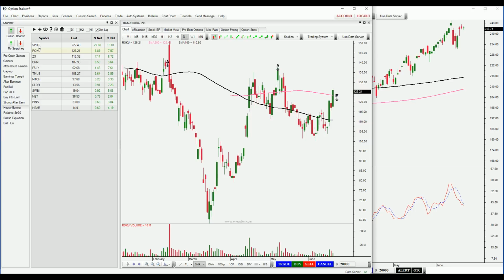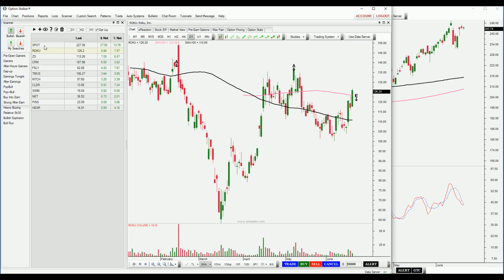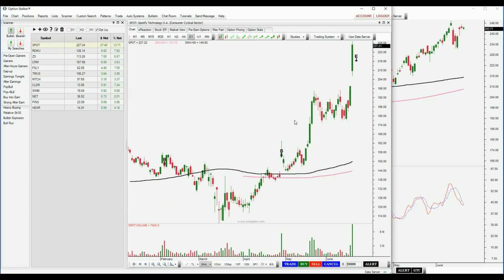So let's go through and knock through this list right here. Take a look at what we got. Really easy search. I'm going to stick with the daily chart for right now. Look at this strength. Spot. Beautiful compression. Beautiful breakout yesterday. Look at that follow through today.